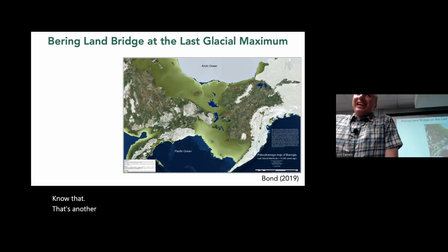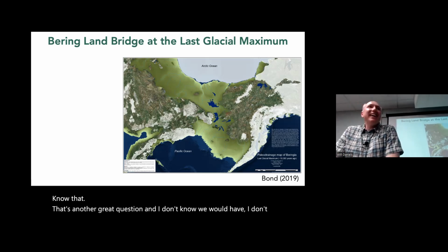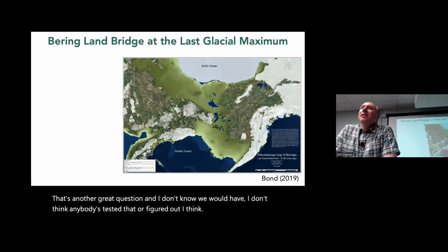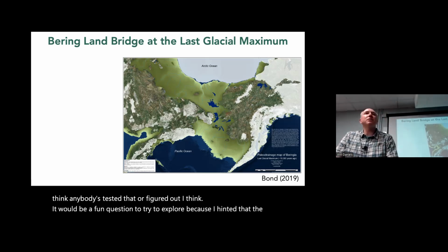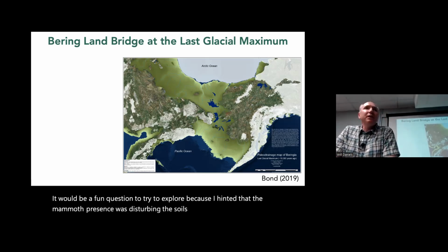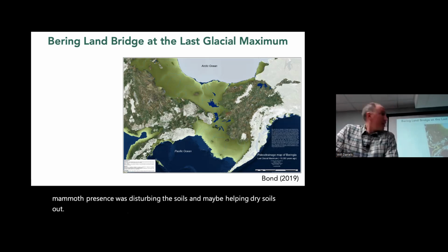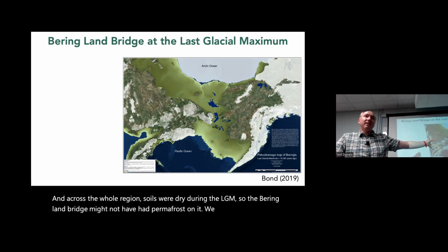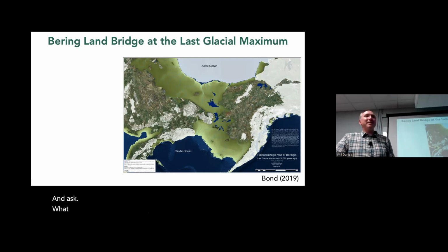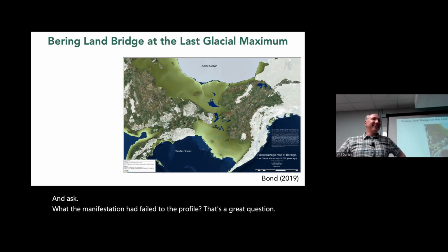That's another great question. I don't think anybody's tested that or figured it out. I think it would be a fun question to try to explore because I hinted that the mammoth presence was disturbing the soils and maybe helping dry soils out. And across the whole region, soils were dry during the LGM. So the Bering land bridge might not have had permafrost on it. We don't know that. And then to ask what the mammoth extinction did to the permafrost, it's a great question.